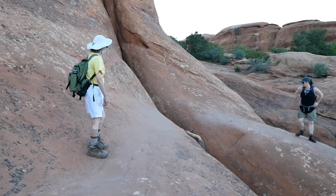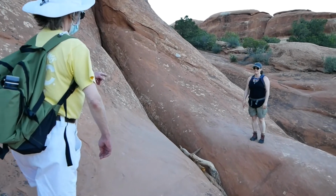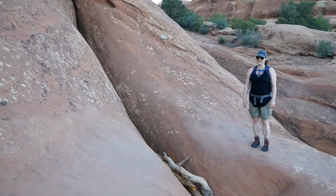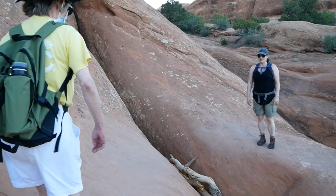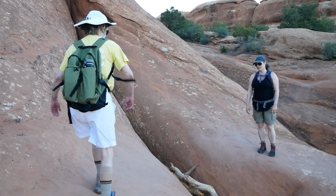Come on, Ma. You just plop your butt down. Stick your feet out. On that board? Yeah. Keep going, keep going, keep going. Come on. Keep going until you feel like you need to plop your butt down, and then plop your butt down, and then keep going.